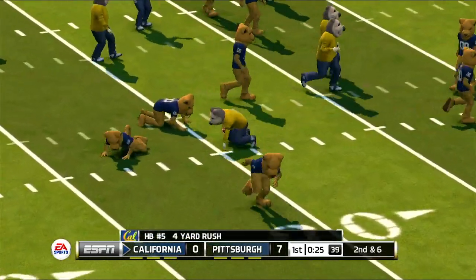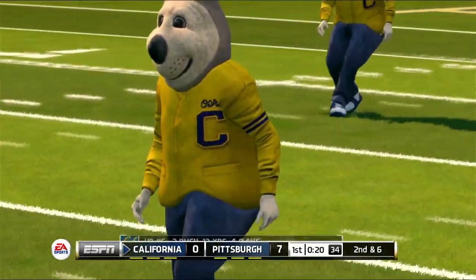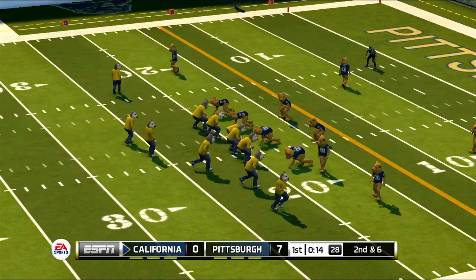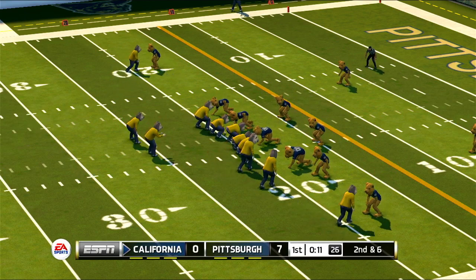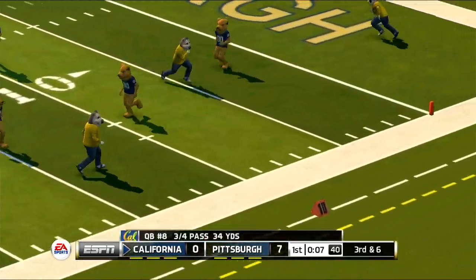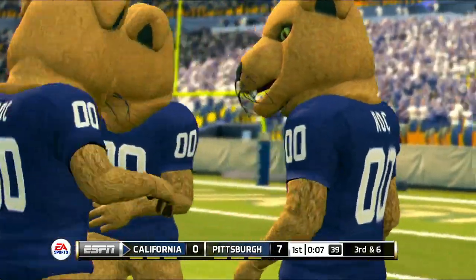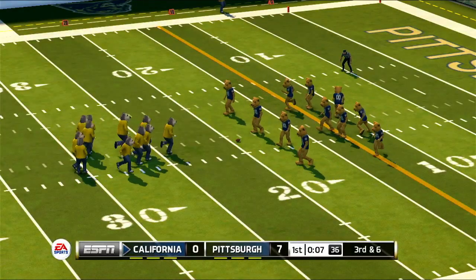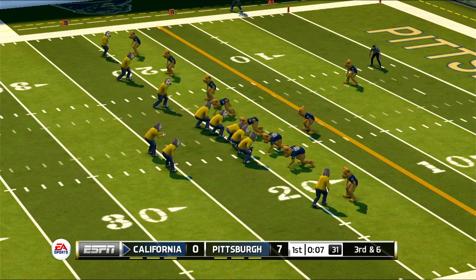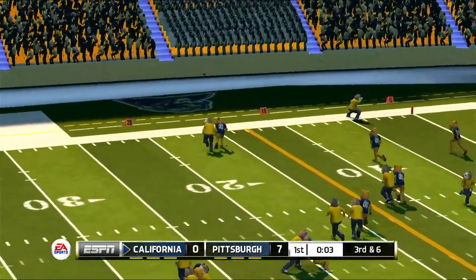And they make the stop at the 20-yard line. That makes it second and 6. And this is the 8th play of the drive. From the 20-yard line, third down. He gets rid of this one.